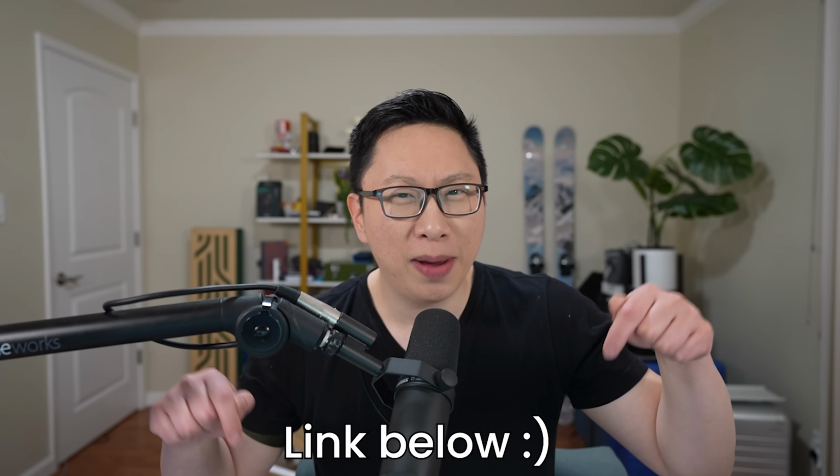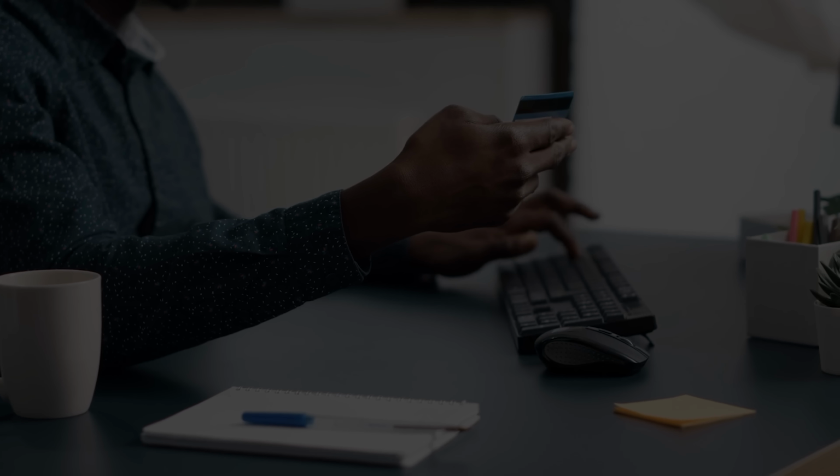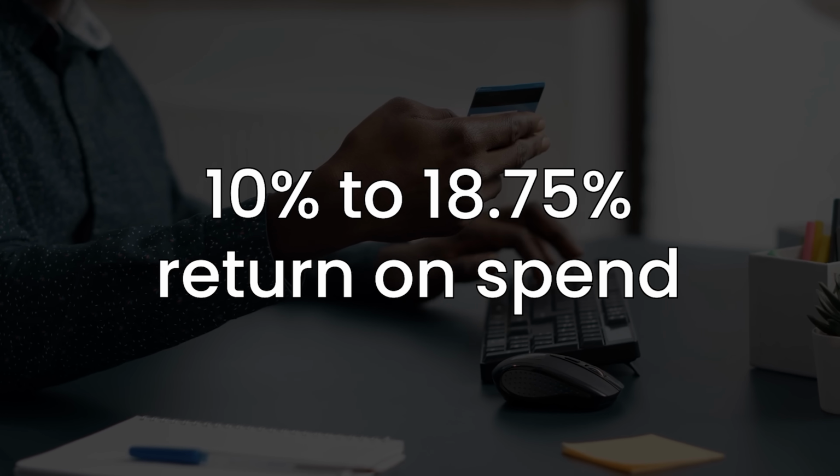In the first year, you also get an intro bonus that helps a ton given how intro bonuses work. I'll actually pin a comment with the current offer down below, or I'll put it into the description box. Know that as long as you can hit the intro bonus, you're generally getting something like 10 to 18.75% return on spend on the low end. This, along with the superpower, makes it a pretty easy pickup in my book.